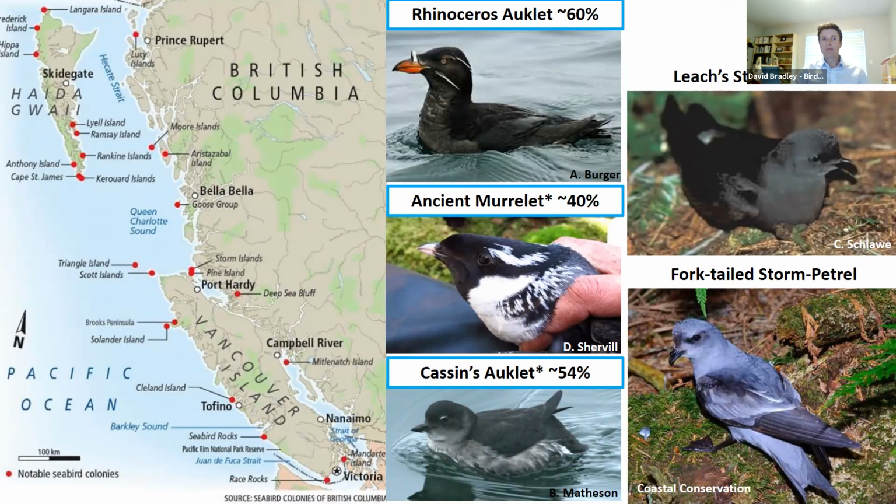And really, I've highlighted the box there for rhinoceros auklet being 60% of the Canadian population. Sorry, the world population of rhinoceros auklets breed on the BC coast. 40% of the world's population of ancient murrelets breed on the BC coast, and 54% of the world's Cassin's auklet population breeds on the BC coast. So we have a shared responsibility to conserve these birds in British Columbia.